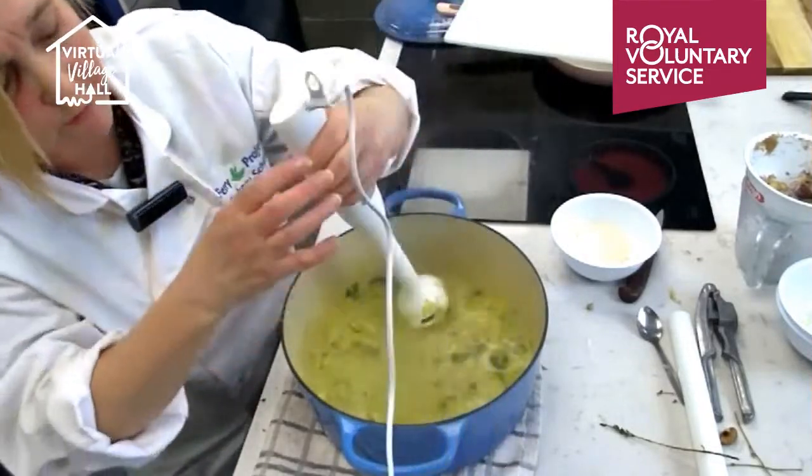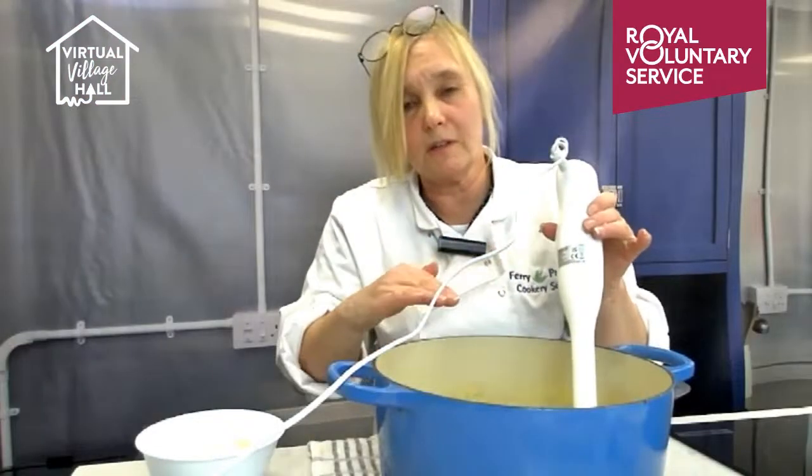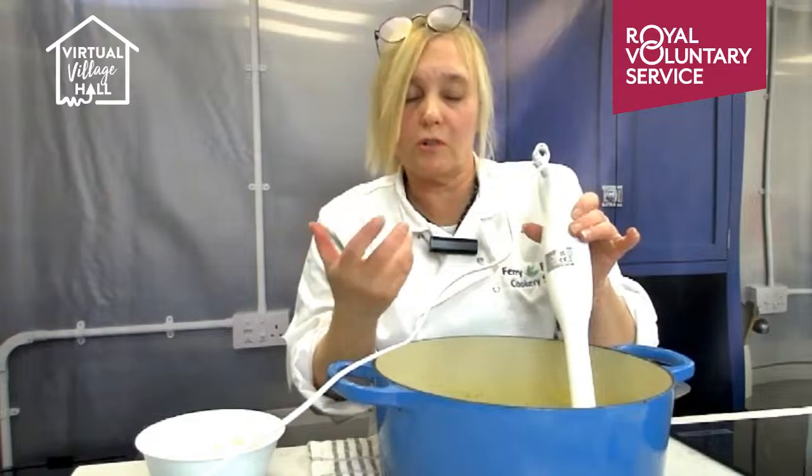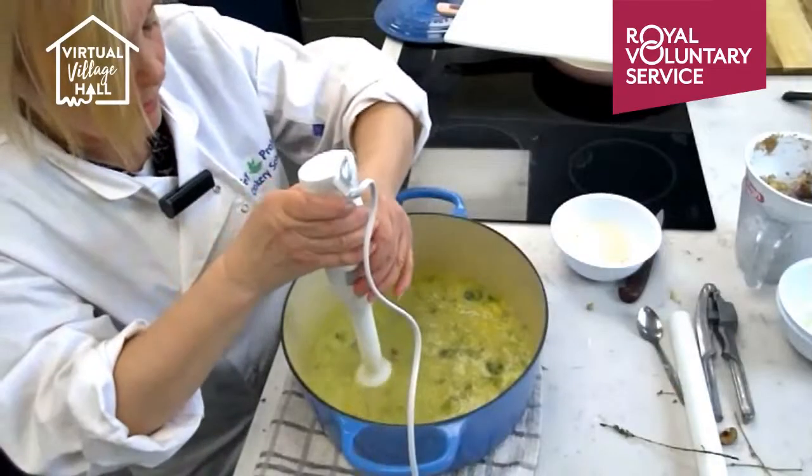What I quite often do, I love my blitzer and I make a lot of soups. I quite like partially blitzing the base of the soup so you've got some chunks in it as well. It just makes it feel a bit heartier. But this one is really nice and blitzy.